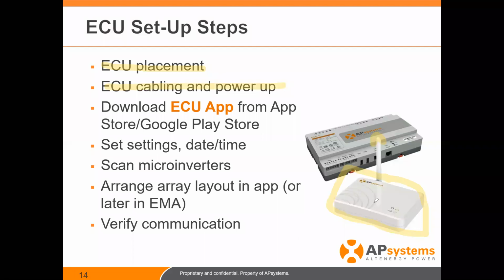Cabling and power up, like I said, with the ECU-R, it's a simple plug into the wall socket. Actually, I can demonstrate in a second. With the ECU-C, as I demonstrated here, it's actually hardwired to the mainline box. As far as setup is concerned, very, very simple, and we'll run through those slides in a moment.